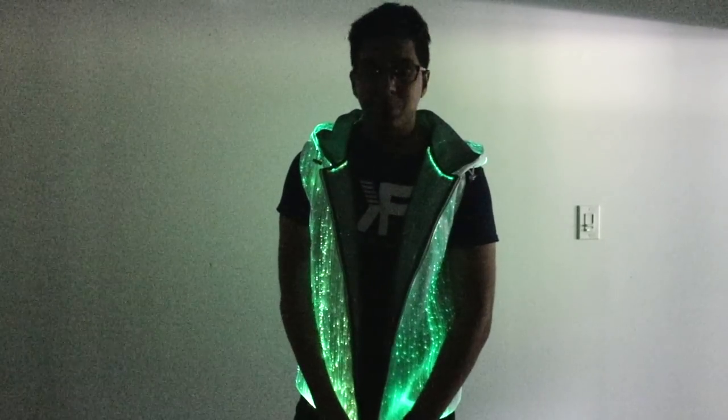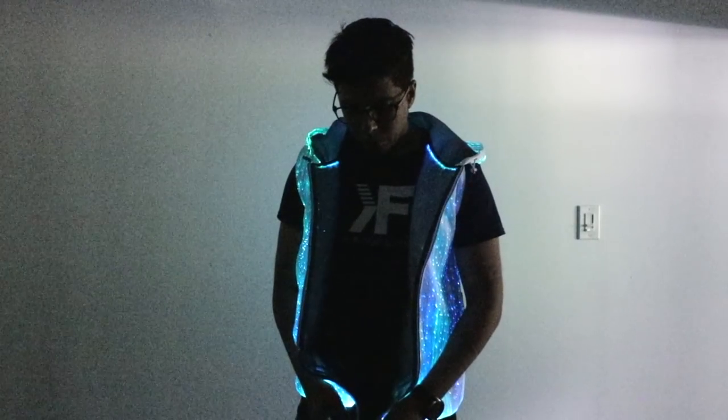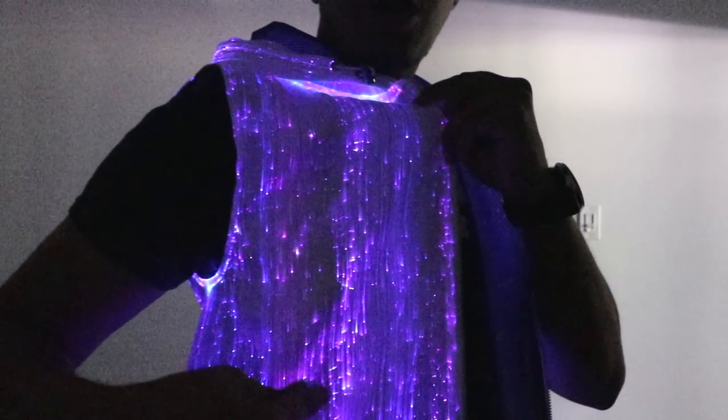Now, as we already mentioned, it works using fiber optics. So it's got these little LEDs, which spread out to multiple LEDs. And then if you look closer, you can actually see that it's got almost like a star pattern. Now, you can control this via app as well. But before we do, let's take a look at the mask.